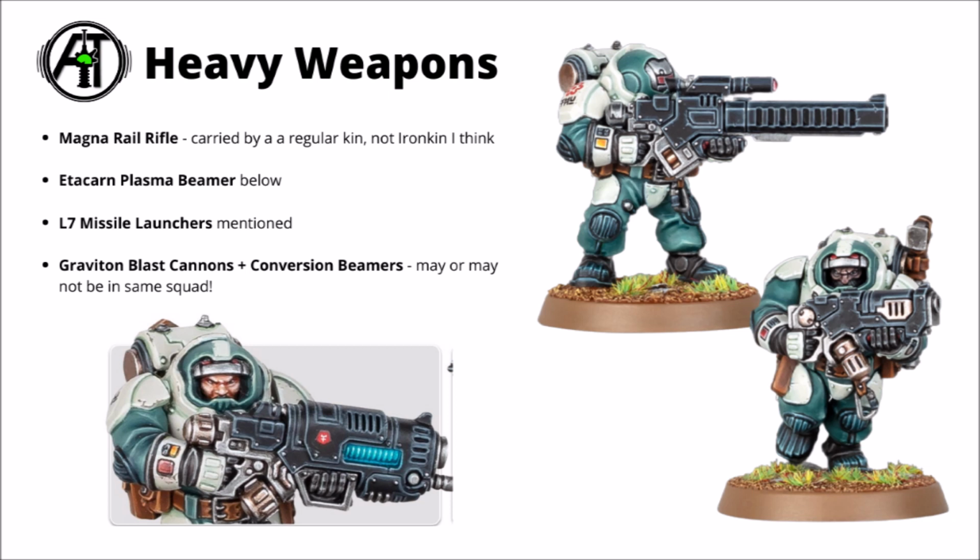As they didn't mention the graviton or conversion weapons here, I don't know whether or not they might be in the Votann equivalent of Devastators or Havocs. Maybe they will just be like Space Marines or Chaos though, and have a generic heavy weapon list that you might be able to mix and match between units.